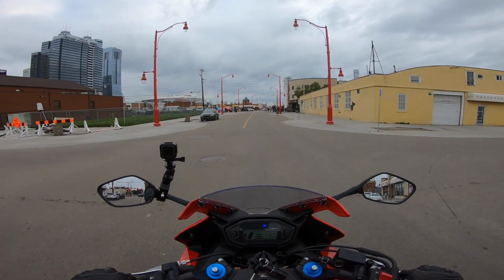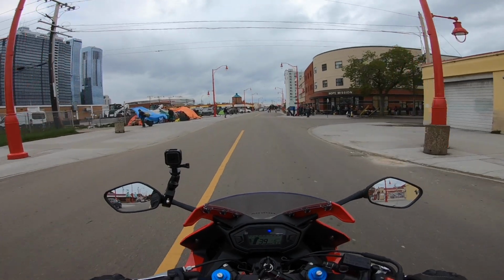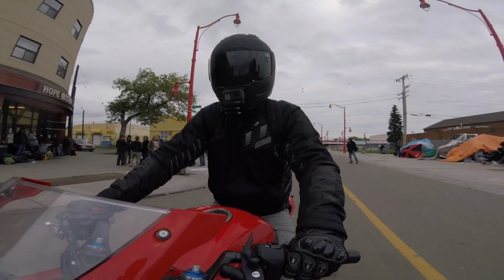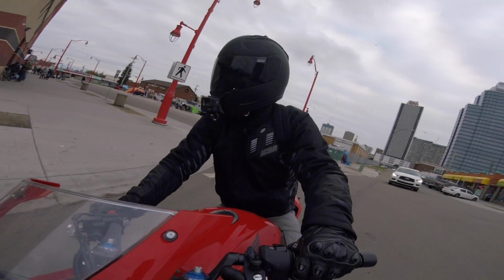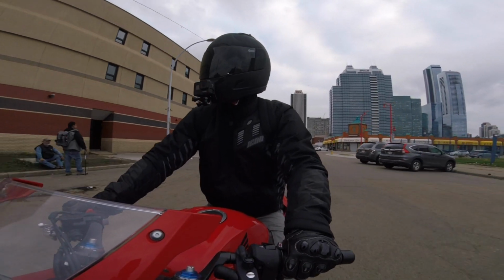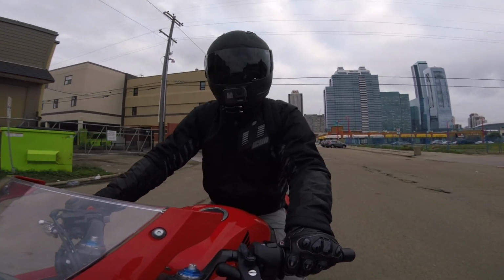Being a review catered more for everyday riding and commuting, the smooth delivery of power is crucial because you don't want a bike that shoots you forward when you're going in stop and go traffic. So smooth delivery, I really appreciate that with this bike. Again, with this 471cc parallel twin, this engine really does open you up to a lot of future options.